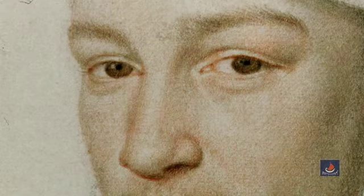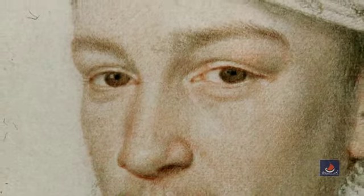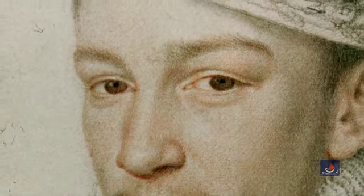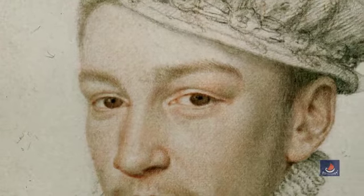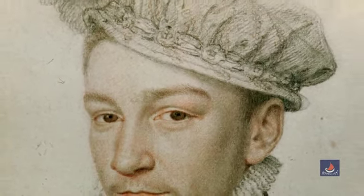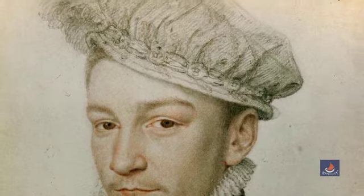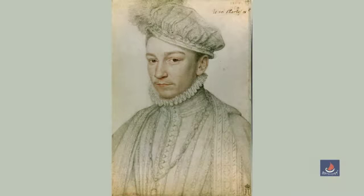This drawing could be a starting point for an oil portrait that is now in the Museum of Art and History in Vienna. The perceptible tension of the sitter's inner life, seen in his restrained facial expression, decisively distinguishes the Hermitage drawing from the Vienna picture, which represents a ceremonial portrait of the King of France.